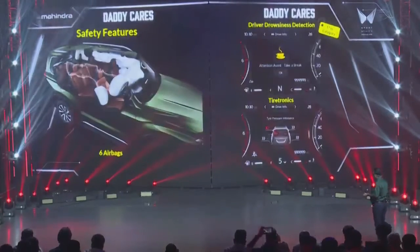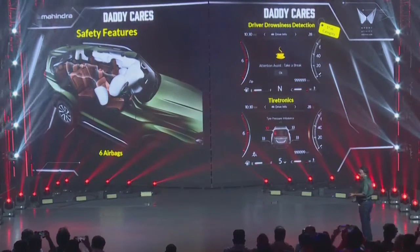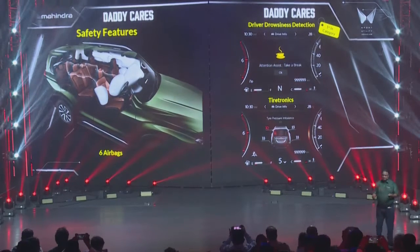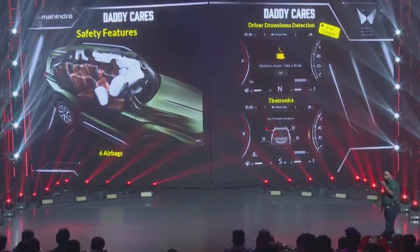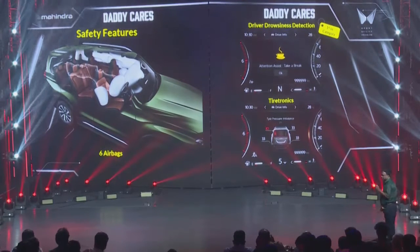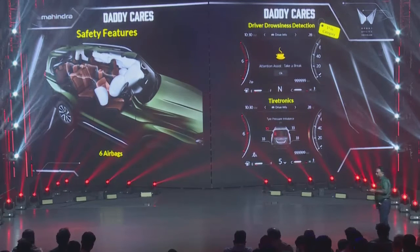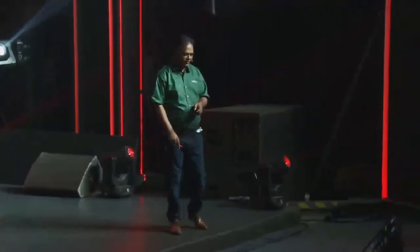What you see is the added features of the airbag, the 6 airbags. It's a typical standard airbag set. You have a driver distraction detection software, depending on your brake pedal, accelerator pedal, and the steering, that automatically detects if you are doing something abnormal while driving. It automatically gives an alert to you, and the Tri-tronics, you know it very well.